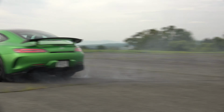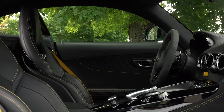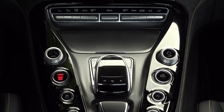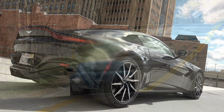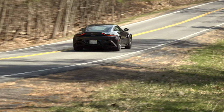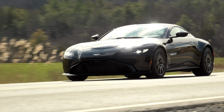The Mercedes-AMG GT-R is one of my favorite cars in recent memory, and these two are quite similar, and I think I'm Camp Mercedes on this one. But there's no doubting the Vantage's excessive curb appeal, and if you drive with a purpose, this is a car that will endlessly entertain. For TestDriveNow.com, I'm Steve Hammis.